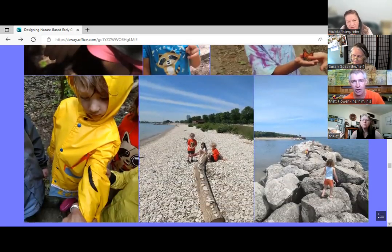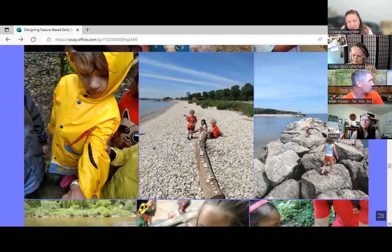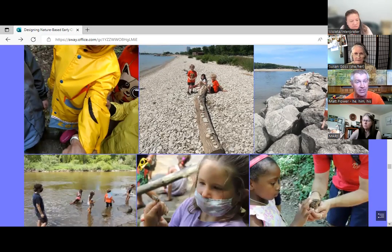So there's going down to the beach, going down to the lake, climbing on big rocks and boulders, river stomping, right? You are all lucky. You've got the ocean. That's a whole other thing, right? We just have the fresh coast, but that's awesome too.